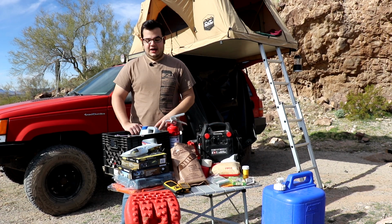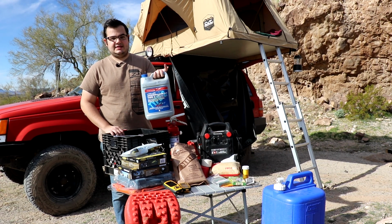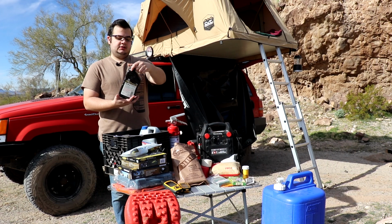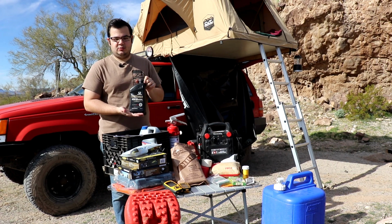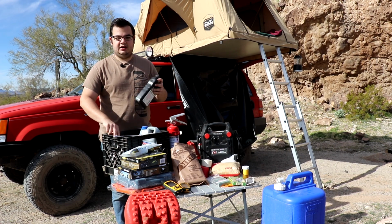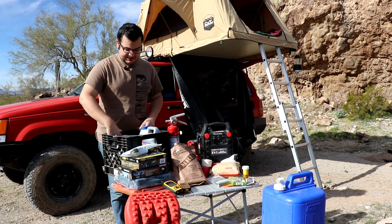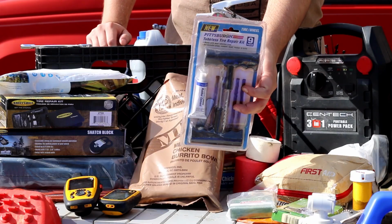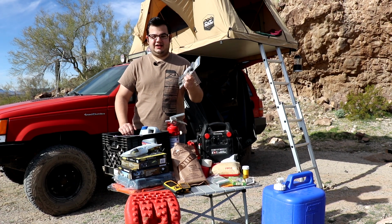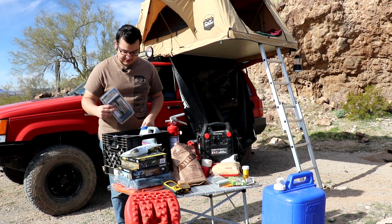Also in here are extra fluids. So I've got extra coolant in case I need it. I've got some extra oil just in case, since the Jeep burns a little bit of oil just because it's a little bit older. So I carry a couple of quarts of backup oil. And then this was my tire patch kit. This rinky-dinky little thing is from Harbor Freight. So it's one of the things that actually got upgraded. I always had this with me.